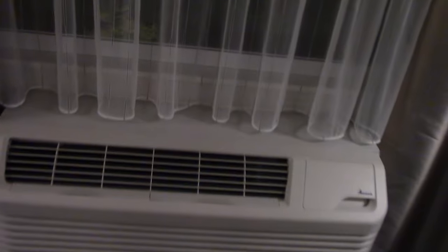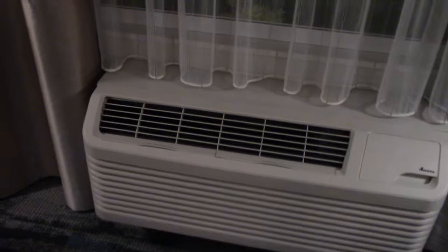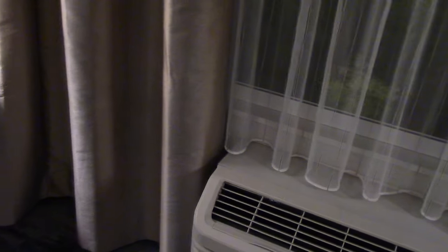All right, let's check. Here, we've got the air conditioner, which is going. Let's give that a listen so you can hear how loud it is. That's actually pretty quiet. It's not totally silent, but it is pretty quiet. I like that. And it is putting out quite a lot of cool air, which I appreciate because I run a little hot myself. And so here we have the privacy sheer drape, and then there is the blackout shade that you can lower here.